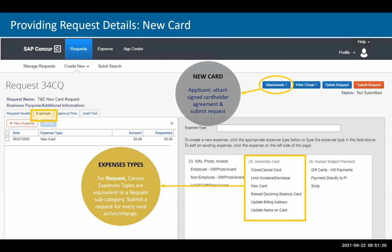Once the employee has submitted the request for a new card, the workflow to obtain the required approvals begins. The approvals for a new card include that of the cardholder, supervisor, and financial unit approver. When the request hits the travel team queue, from that point, it takes about 2 weeks for a card to arrive at the employee's mail code. And then just a reminder that for all corporate billed cards, it's a requirement that we use a campus mail code as the mailing or delivery address.